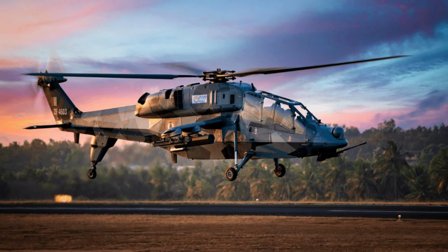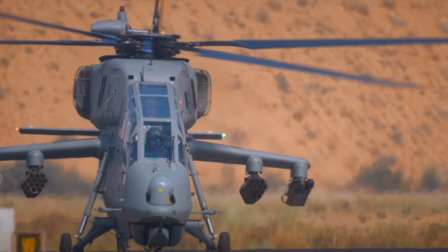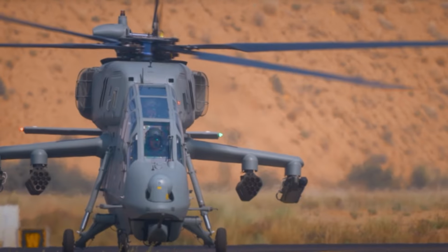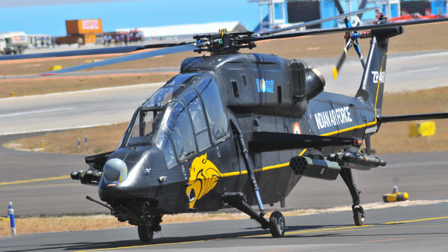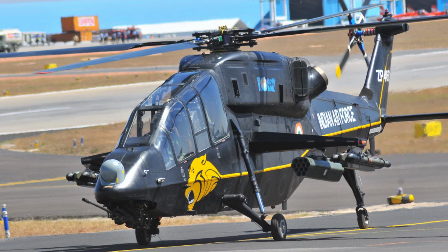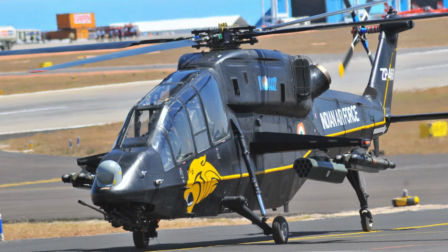This machine is powered by two HAL/Turbomeca Shakti turboshaft engines. This engine was jointly developed by Indian and French companies. It also powers HAL Dhruv helicopters that have been produced since 2007.